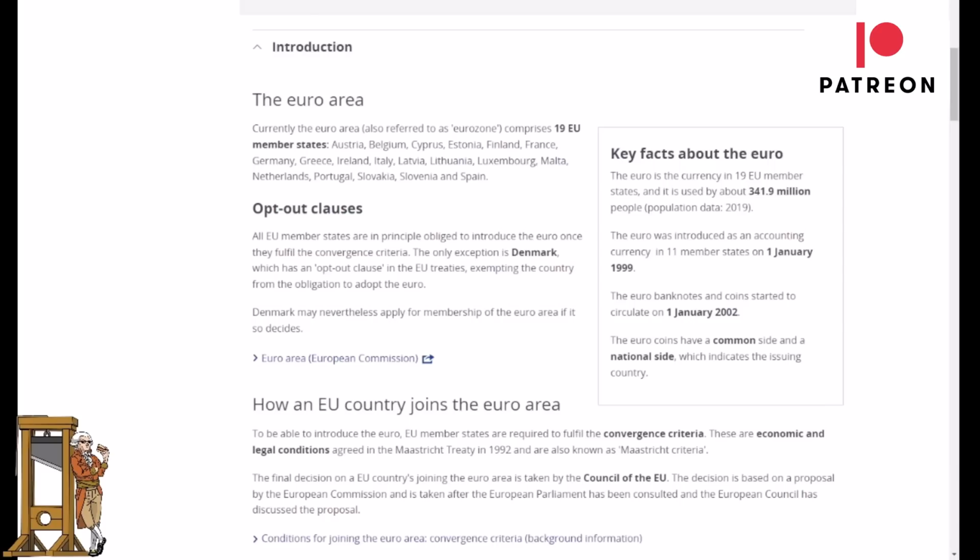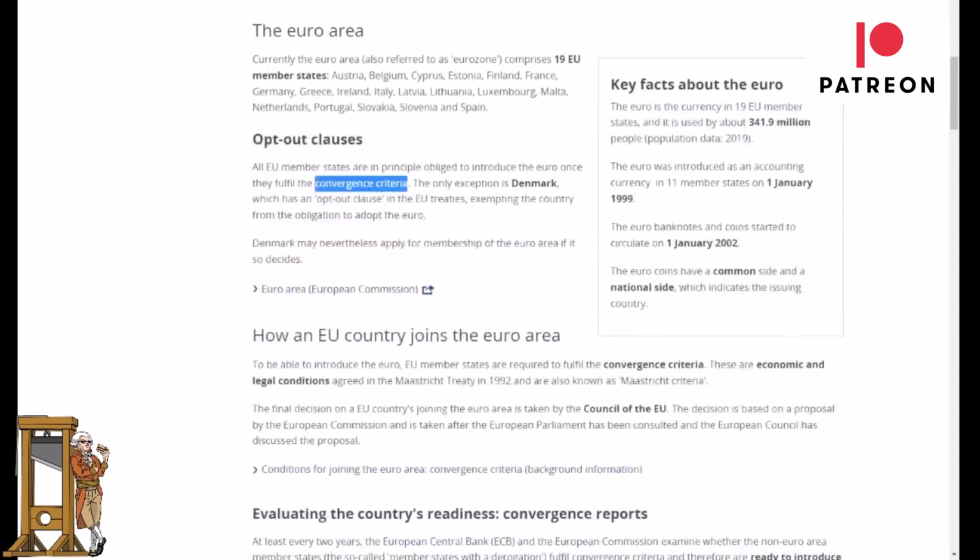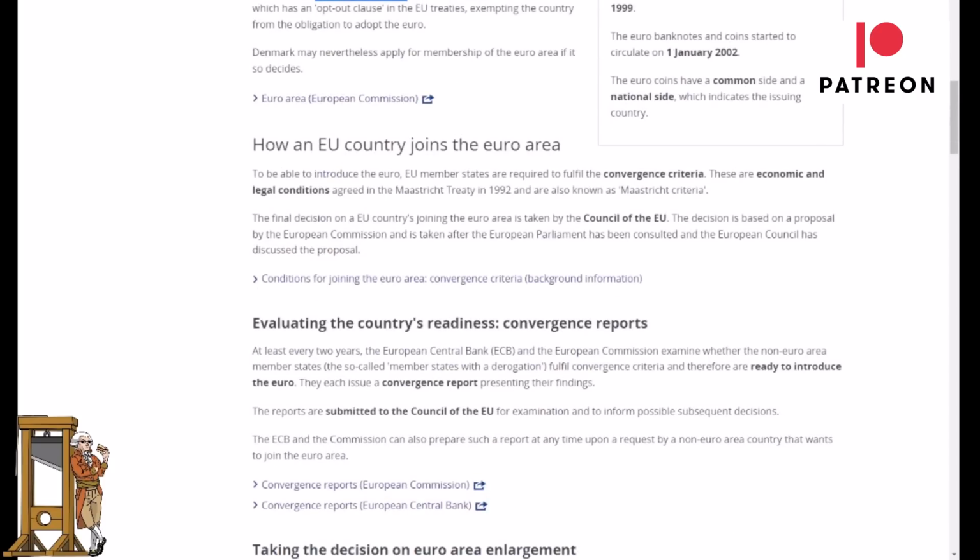Now, what's important is the convergence criteria. And it says here how an EU country joins the euro area. To be able to introduce the euro, EU member states are required to fulfill the convergence criteria. These are economic and legal conditions agreed in the Maastricht Treaty in 1992 and are also known as the Maastricht criteria. The final decision of an EU country joining the euro is taken by the Council of Europe. The decision is based on the proposal by the European Commission and is taken after the European Parliament has consulted with the European Council and has discussed the proposal.